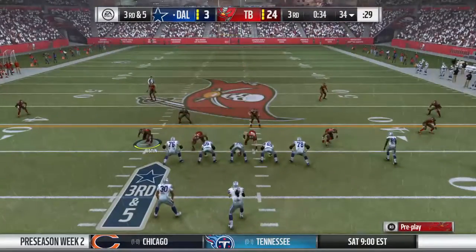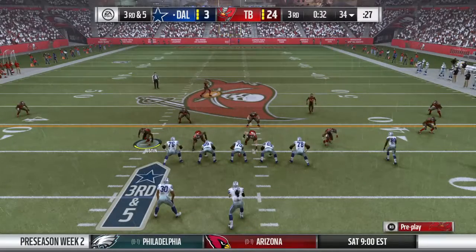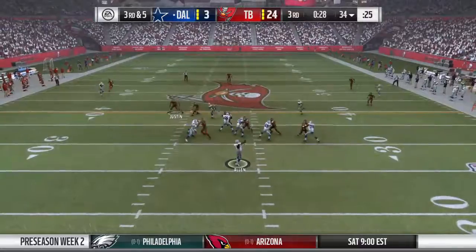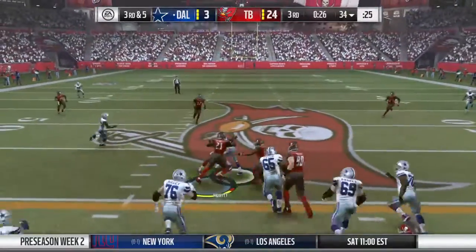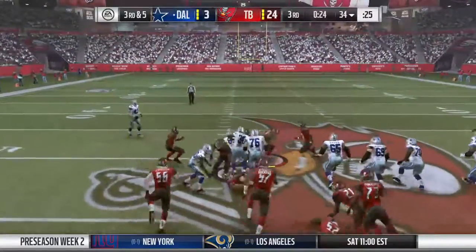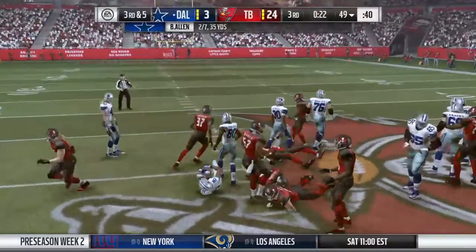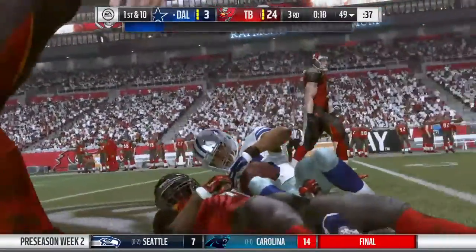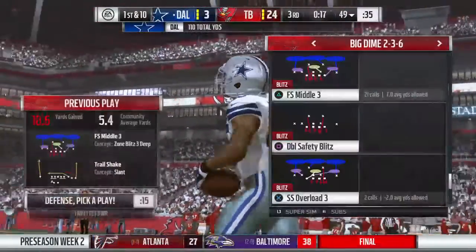And it looks like we've got a dime set here defensively. 6 DBs in the game. Now they'll throw here out of the gun. Throws a quick hitter on the slant. That's complete. And he will have the first down as he's brought down up near midfield. A solid gain of 15 yards, and the sticks move.